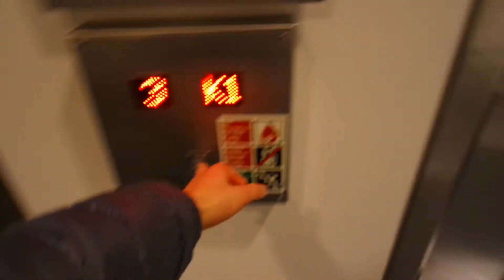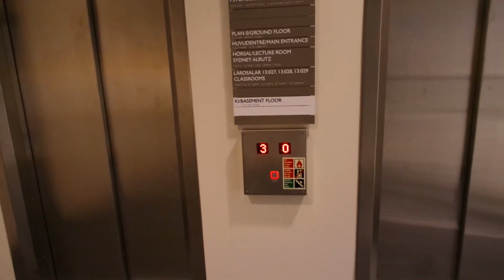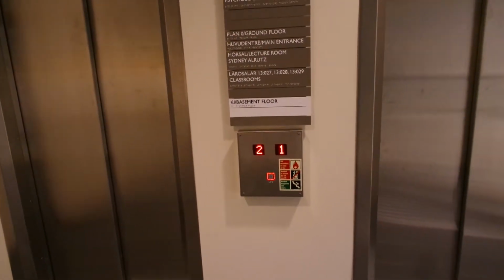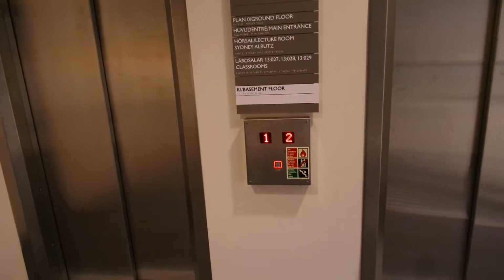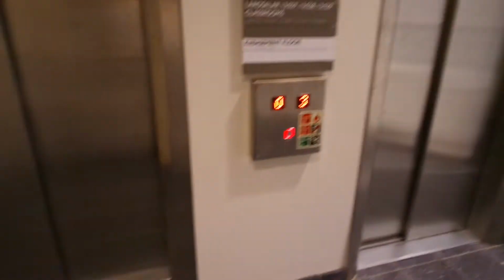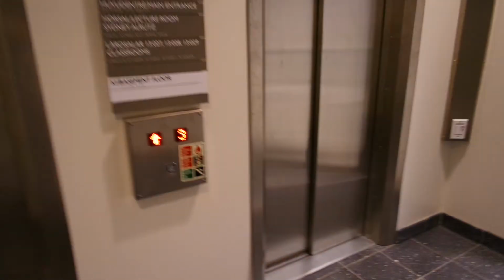CRT TVs and video recorder. They are of course in use every day. Because this looks like a per university, according to these elevators.